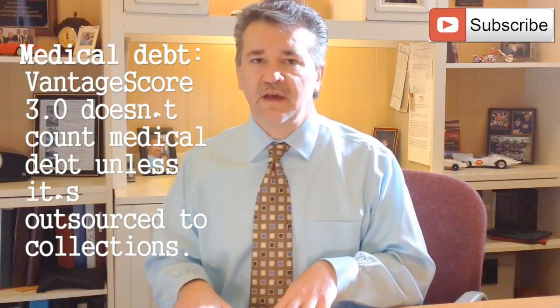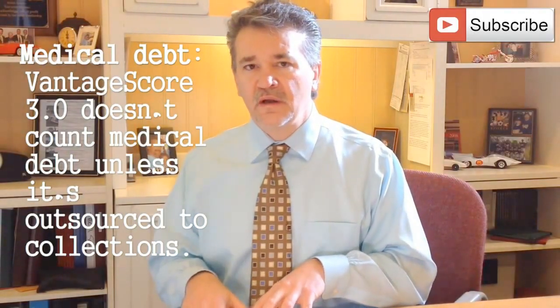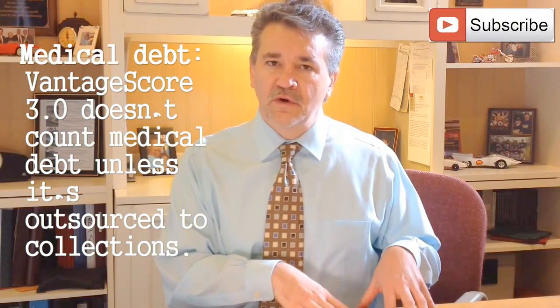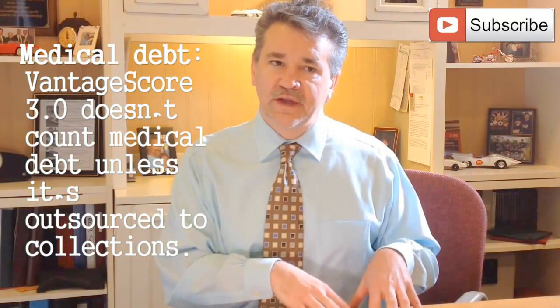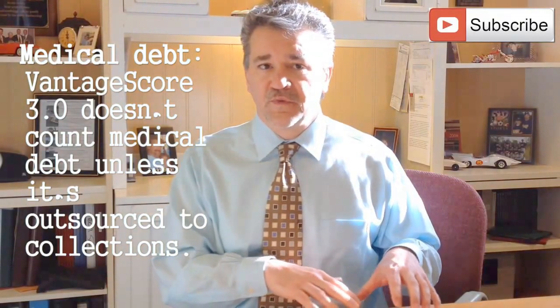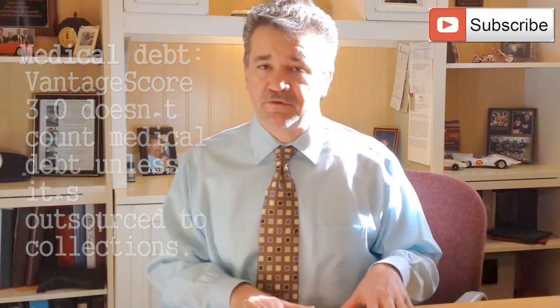And then medical debt, in the Vantage scoring model, it doesn't count at all. Medical debt in the FICO scoring model, version 9 and up, won't count if it's less than $100. So there's another difference between Vantage and FICO. So those are the differences. Even if you get a Vantage 3.0 score, it may be on the same range, but it's still not going to be the same exact score as FICO.